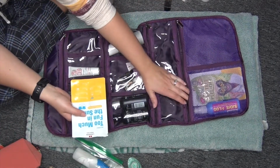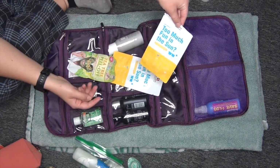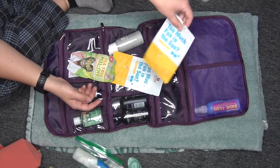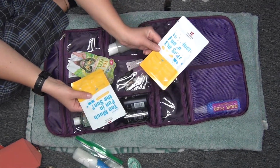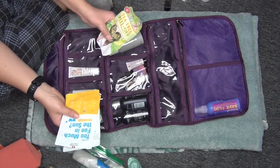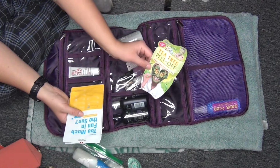I did bring a couple of face masks, which I was hoping to use all the way up, but I ended up only using one of them. This is from Leaders, and it is the Too Much Fun in the Sun, and I love this. I'm actually going to use the other one tonight because my skin is really feeling like the sun is still on me, so I'm going to use this other one tonight and enjoy it. And then I had the Seventh Heaven Tea Tree Peel Off, which I love, but I'm going to wait until summer to use it.